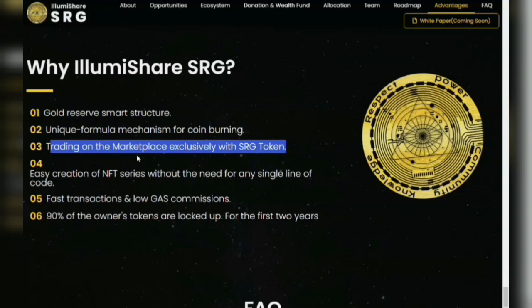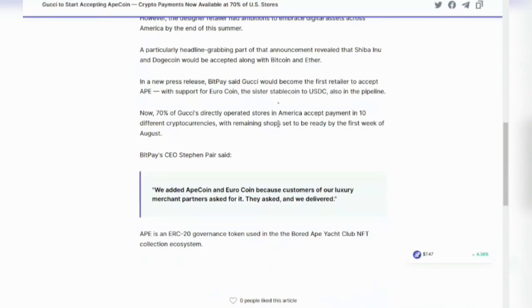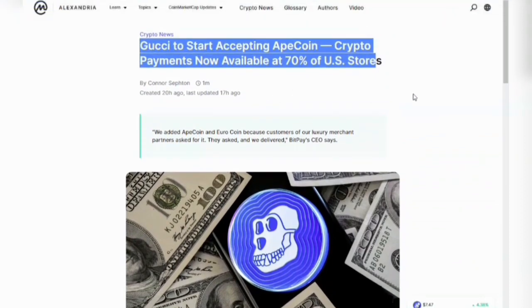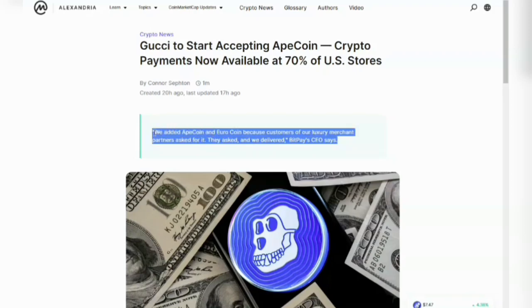So let's say you stay in Abu Dhabi, or wherever you are in this part of the world, you could also get access to use your SRG tokens to make purchases. Now Bitpay is currently the official partner that will be handling the transactions for Gucci. Bitpay is a payment gateway, so you can see the Bitpay CEO. They are the payment gateway that will be doing these transactions.